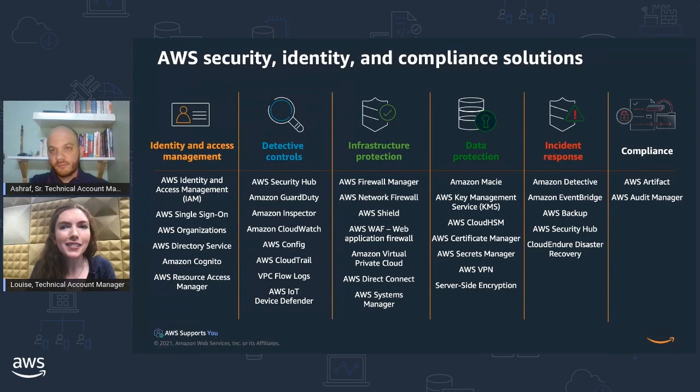So yeah, as you can see here, these are the services for security, identity, and compliance solutions. So with cloud migrations, IT professionals report that their primary challenge is actually security. So if the right planning and safeguards are not put in place during the migration, or if it's not properly executed, then the migration could result in a security breach. And our goal here is to prevent this from happening and secure your applications using these services that you see here. So there are 6 pillars: identity and access management, detective controls, infrastructure protection, data protection, incident response, and lastly, compliance. And you can see many different security services here.